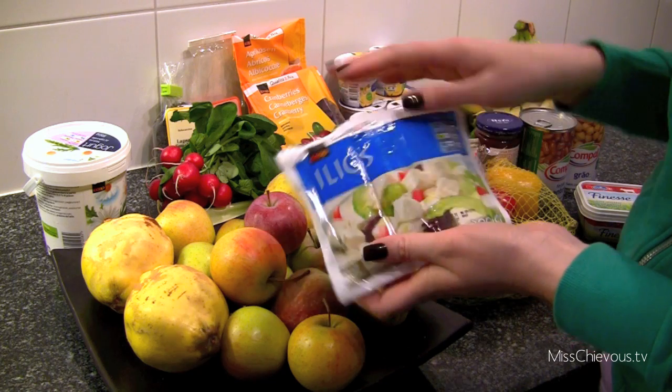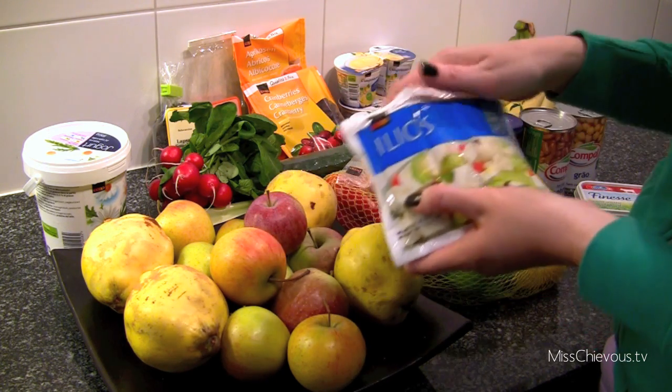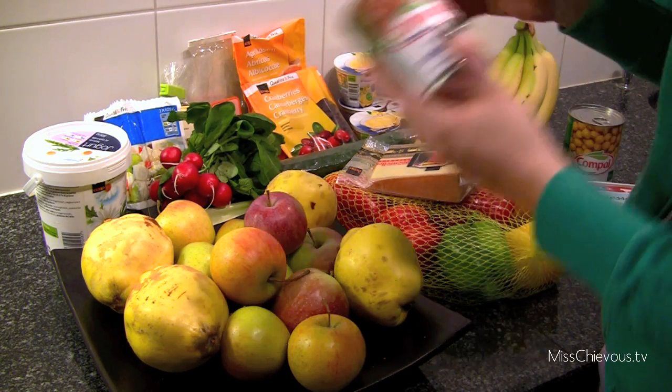Then I got some feta cheese. I really like feta, and this is just good for having in salads, or you can have it with your omelets or something like that. Really like that. Then I got 2 cans of beans.